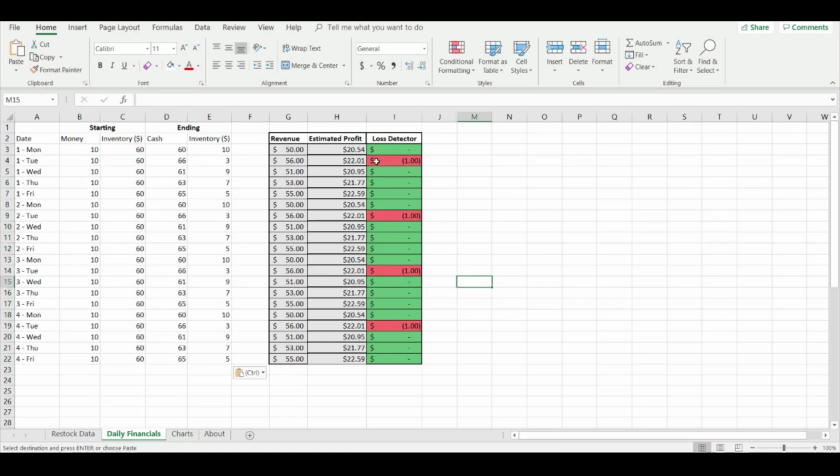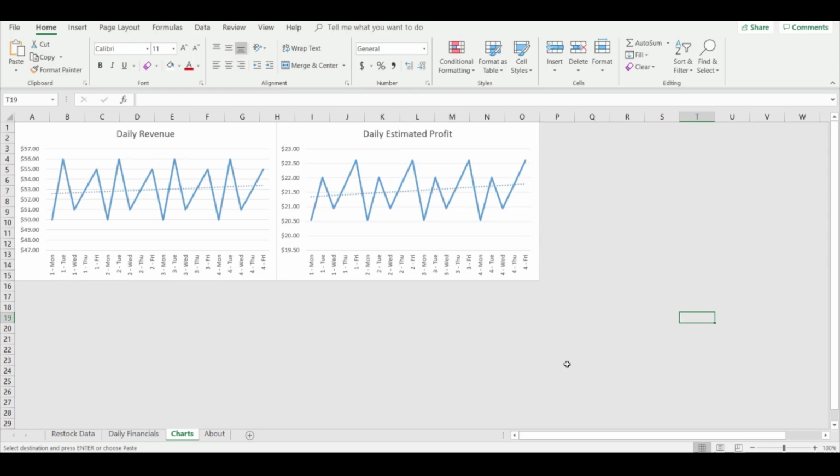As you can see, a loss detector has gone off. I lost $1 this day. So how did I lose that $1? I started off with 10 and 60 inventory. However, I have 66. I'm missing 1 unit of inventory, so I lost $1, as you can see here. That also factors into your estimated profit. So if you lost something, it subtracts it from your daily estimated profit, which also affects your charts.